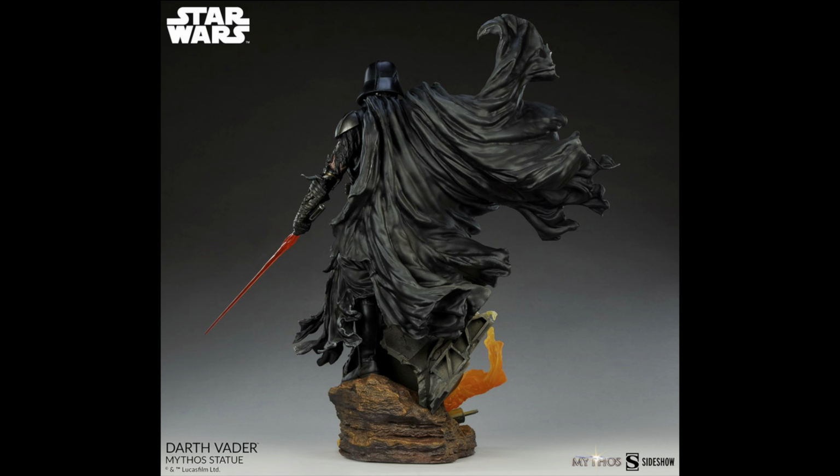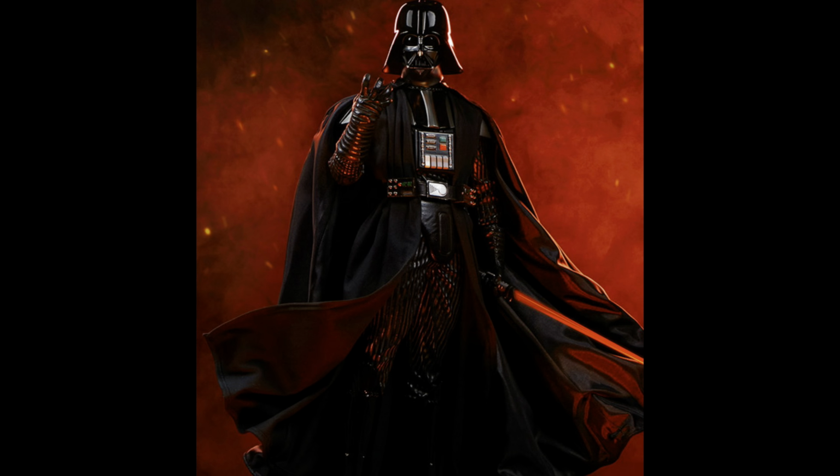I was contemplating whether or not I was going to get the premium format Vader, because I'm also thinking about getting the Ventress Mythos and Darth Maul Mythos, and I was thinking about setting up the premium format Darth Vader with those two. But I think this one will really go with those two that I'm thinking about.